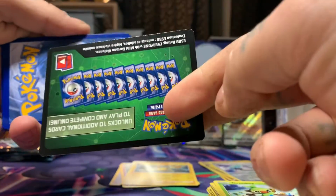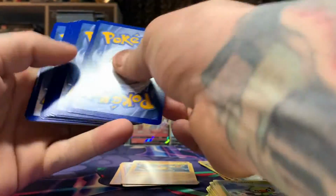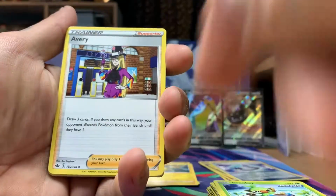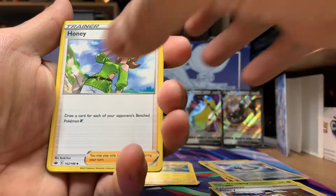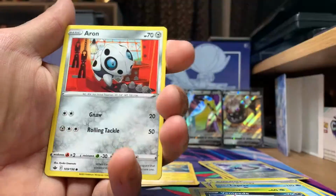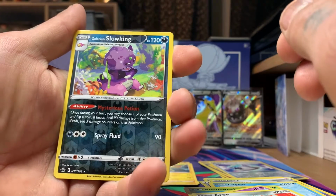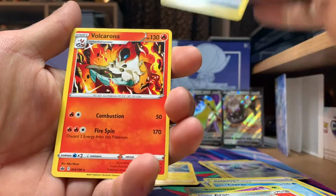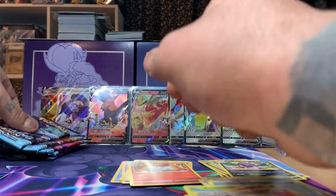Okay, so we've got the solid green code card right there. We've got 1, 2, 3, and 4. We're going to go with a Dark Energy. Streak gone. Honey, I Shrunk the Kids. Spiral. Lap. Bond. Venny. Ralts. Aaron. Galarian Slowking reverse. Is that one we need? No, no, it's not. Damn it. And a Volcarona. Okay.